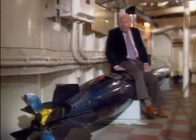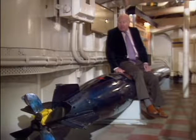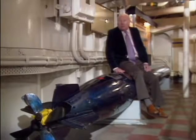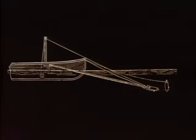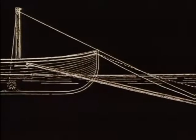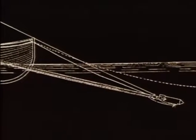I'm sitting on a Mark 9 2-star torpedo as used by the Royal Navy in World War II. Its antecedents go back at least to the American Civil War, when the Confederate Hunley submersible sank the USS Housatonic. It was called a spar torpedo and was mounted at the end of a long piece of wood. The danger was obvious. This configuration exposed the attacker to the explosion.